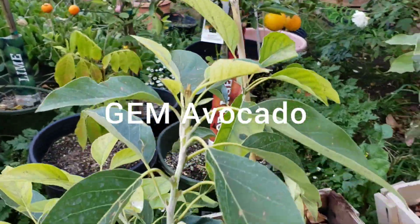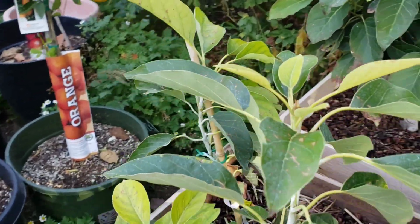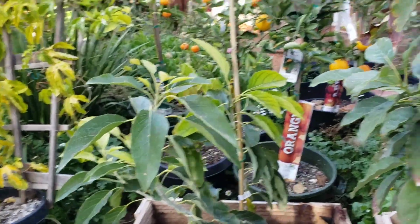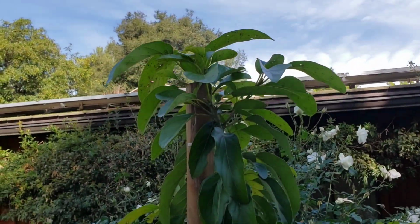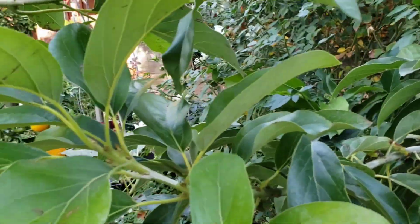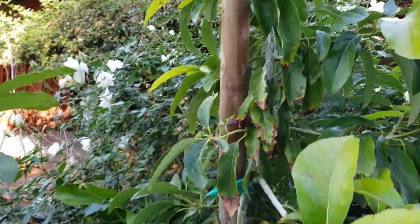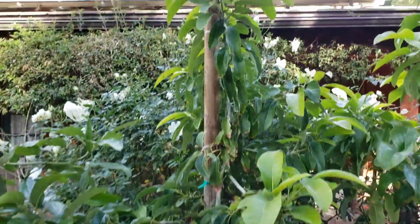Here's a gem I planted in this 24-inch box. This is showing some signs, but still, it's still in dormancy stage because it's not getting enough sun during the winter, probably. And here's my reed. Now this is the reed I had a lot of baby avocados on last year, and all of them dropped. And this is a very vigorous tree. It's just a very strong tree. Hopefully this will produce some great tasting reeds this year. We'll see. Got my fingers crossed.